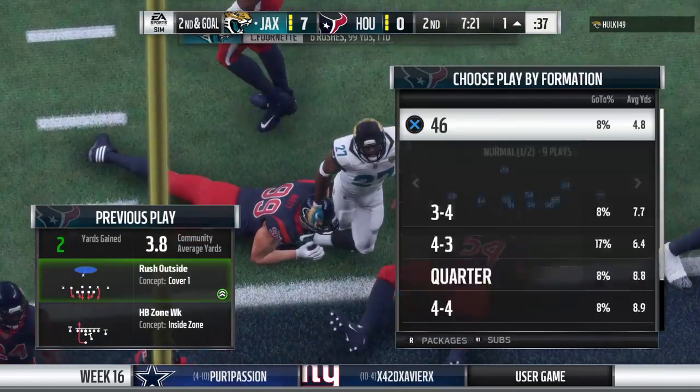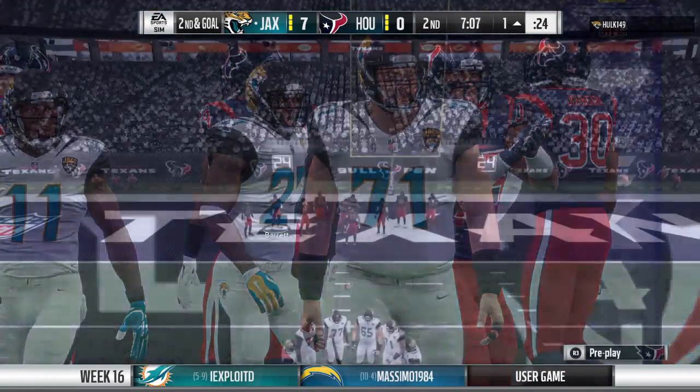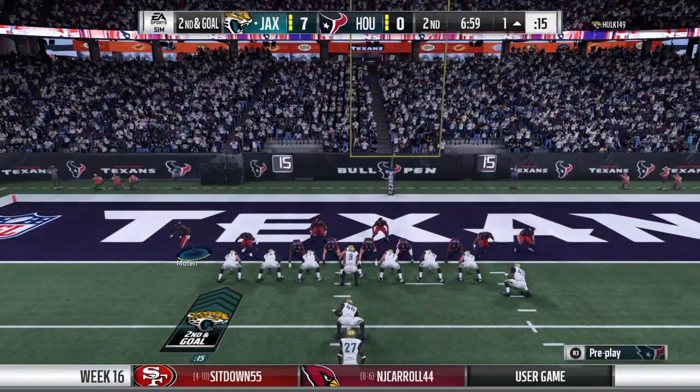2nd and goal now. J.J. Watt makes another tackle there, and it's for a minimal gain. And let's face it, if that's all you're going to get running the ball, you're not going to have much success against him and his team. Or, yeah, you better find a way to go around J.J. Watt, which isn't easy to do.